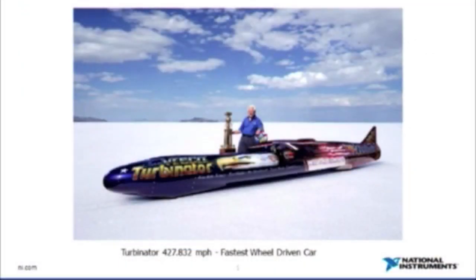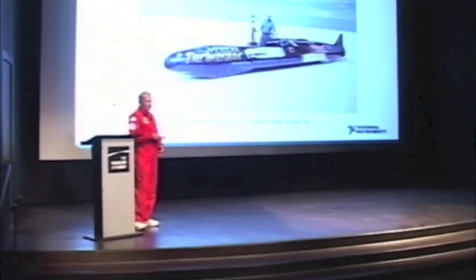Here's a typical wheel-driven car. Well, maybe it's not typical. Don Vesco was shown, he ran 478, it was his best pass with a turbine engine, wheel-driven. Very fast car, and he'll be back this year. Actually, he won't. His brother will be back with the car. Don passed away from cancer a few years ago. But his brother has resurrected the car, and he's going to try and be the first over 500 with a wheel-driven car.